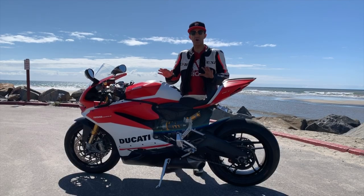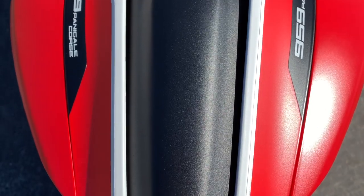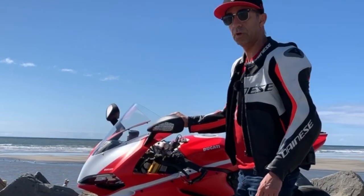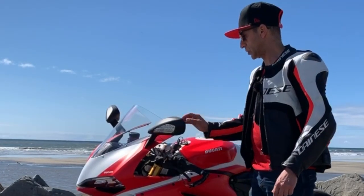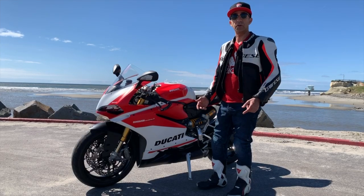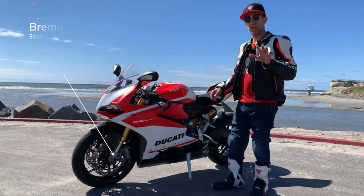It already had a number of modifications done to the bike. The rear seat was deleted, so they put this beautiful rear seat delete on because it makes it look absolutely gorgeous. It also has the Puig windscreen. It's a little bit taller, a little bit bigger. It's great for wind deflection. I recently took it to the track, which I'll show you in this video as well. Yes, I'm also going to show you my track session that I just did at Chuckwalla, so stay tuned for that.